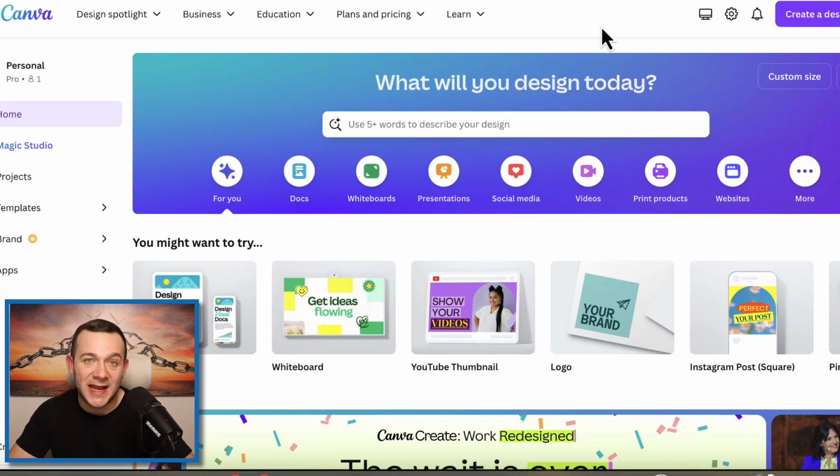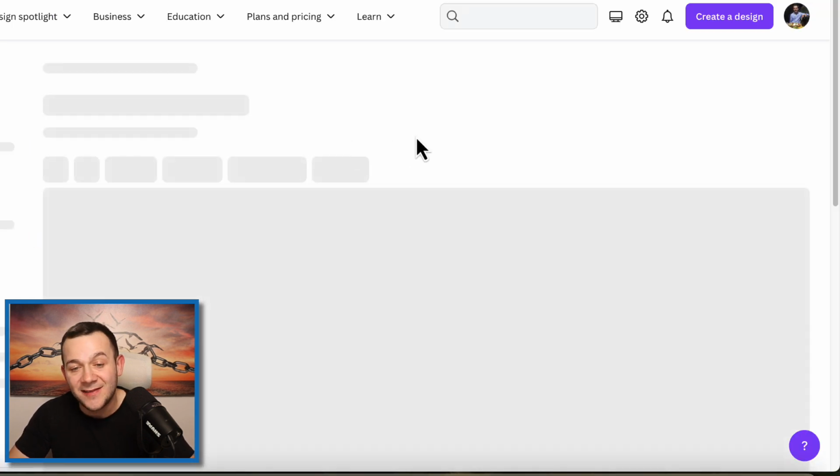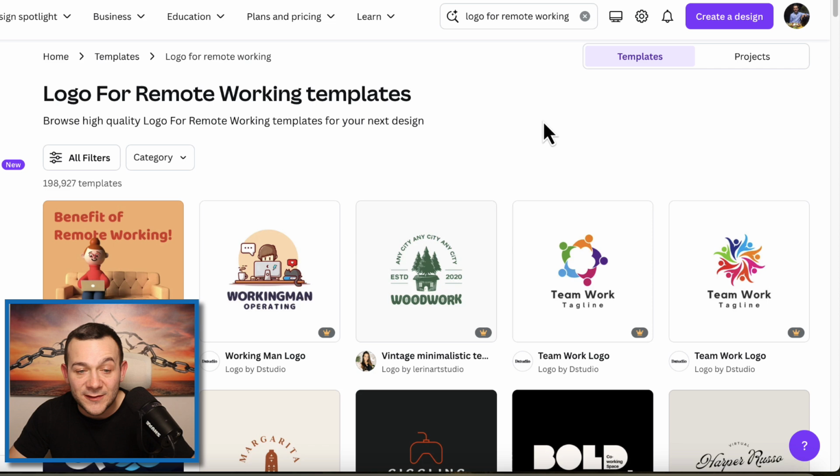And once you are signed up to Canva, guys, that's over at canva.com, what I like to do is literally type in a line of text for my logo. So let's say something such as logo for remote working. I'll then hit enter, and here you'll have all of these different templates that we can utilize and very easily customize to create our logo.